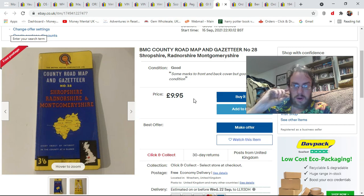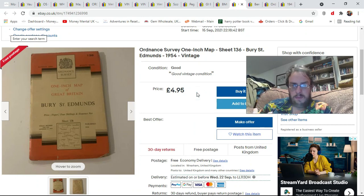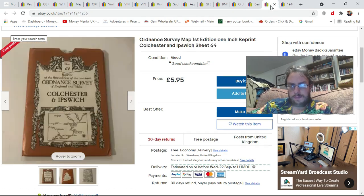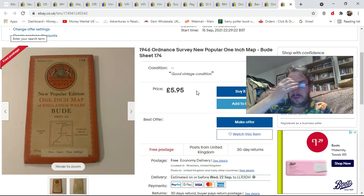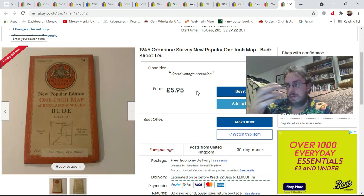It's BMC books, seems to do all right. Roadmap and Gazetteer. A few marks on this, but it's gone on for £9.95. It's a nice vintage item. Another vintage map from 1954. This one, £4.95. It's another rare street plan, but again, not much value in these. £4.95 despite its rarity. Just another one of those reprint type maps. Again, £5.95. And then the final one, a 1946 map just after the war. Again, £5.95. So not individually great value.